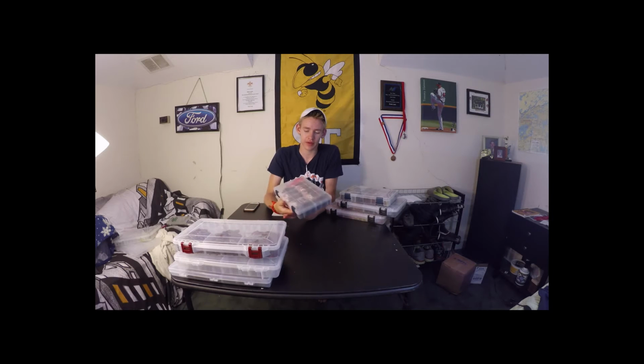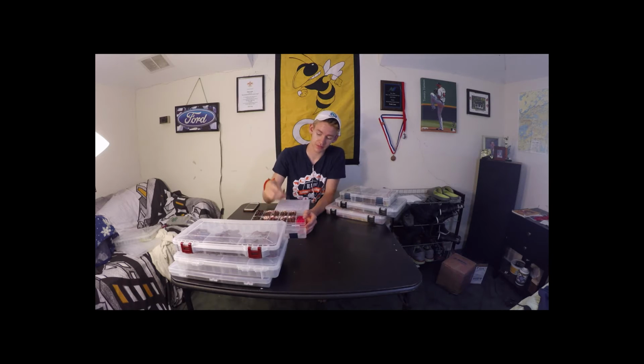Alright, the next one is my ribbon tail small worm box. This has got all the ribbon tails in it. Got all the small ones of these.